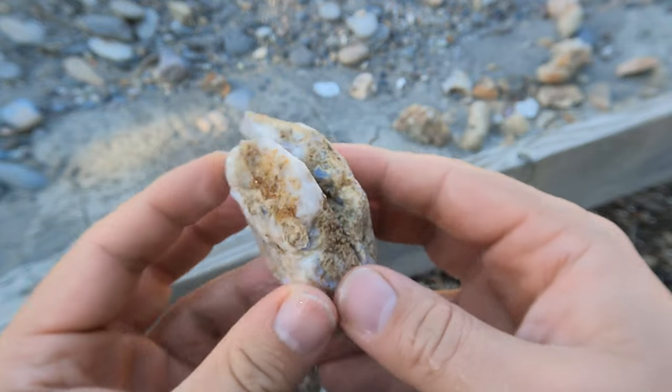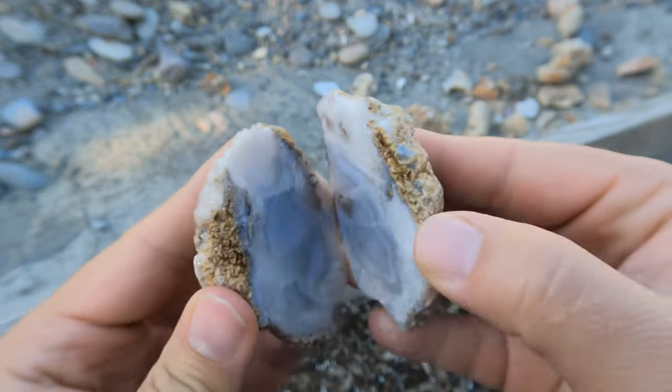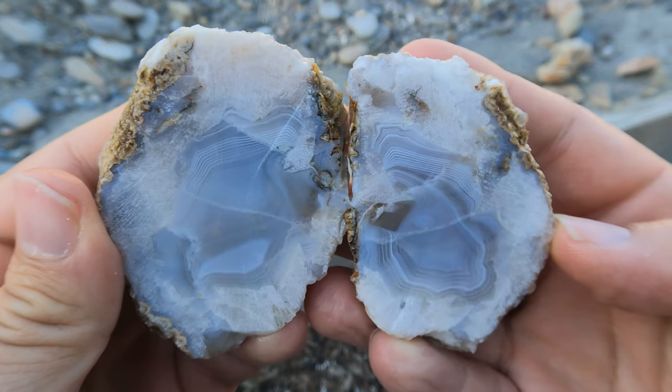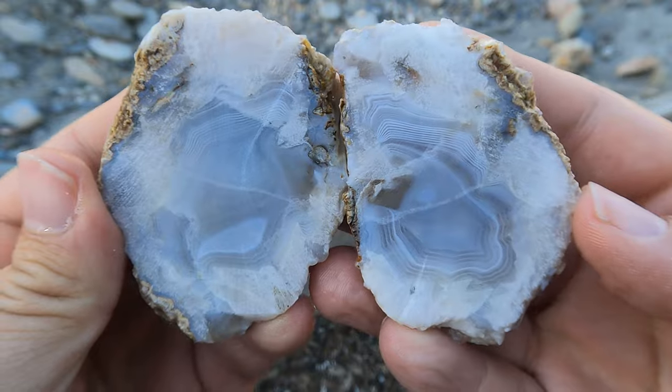Here's this one cut open. It's a mystery from the outside, except a teeny bit you can see there. And, oh yeah, look at that thing. Oh, that is nice. Now that is a good looking agate.